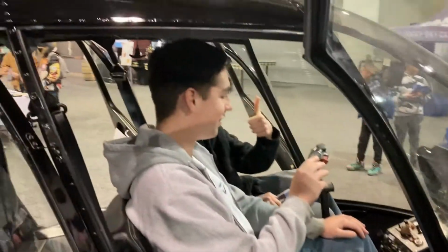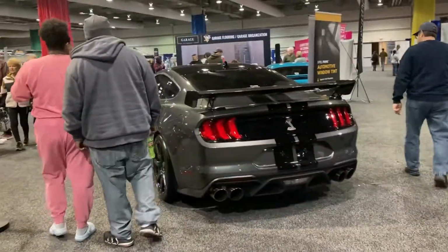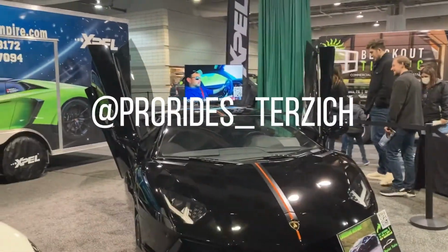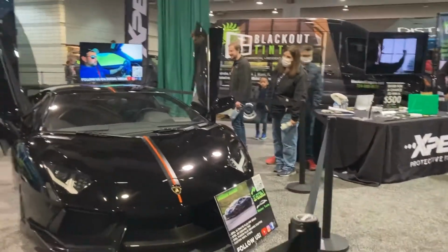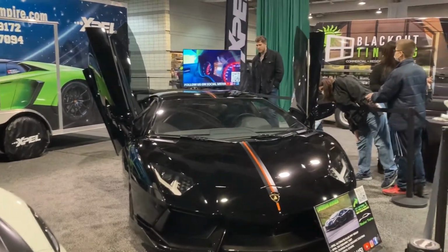This is awesome. All right, welcome to the Blackout Tinting area. I follow both these guys on Instagram, so I'm going to tag them on screen. Midnight SOC and Pro Rides. Oh, I have not seen that car in so long. It looks so sick. That was the first Aventador that I ever got to see in person. So I like that car quite a lot.